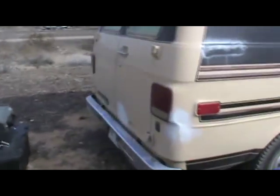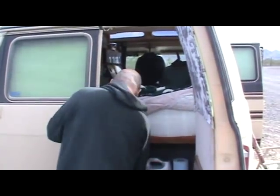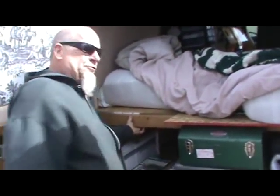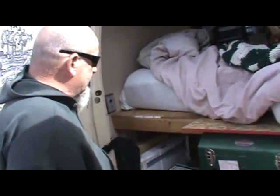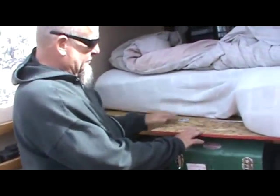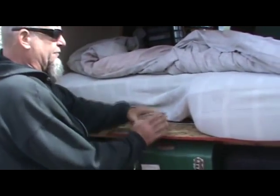Awesome. Can we take a peek from that? Sure can. All right. You want to look at the back? Yeah. Okay. And so in the back here, you can see the construction is just 2x4 sitting on 2x6s over the wheel well. It gives me enough room to store stuff. And then I recently added this shelf with hinges, so if I had to, I could fold it up.